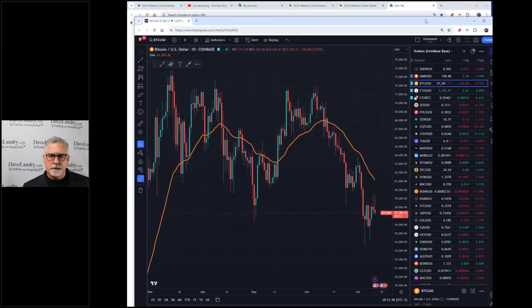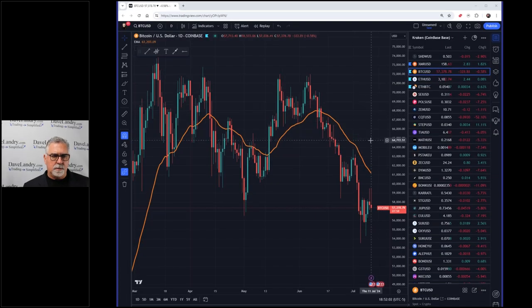So if you take a look at Bitcoin, and let's get this window out of here. Let's see if that still works. Let's change the window. Bitcoin is a bit of a bummer. And in general, crypto has been a bit of a bummer. Let's talk about Bitcoin first. In fact, let me hit my little special button here, and let's take a look at Bitcoin in Landry Light.